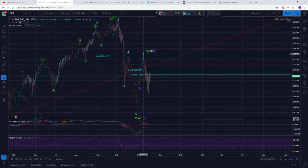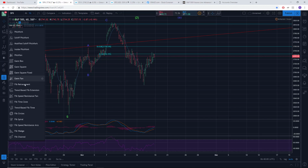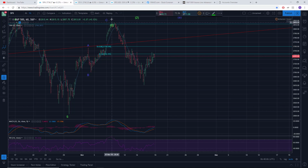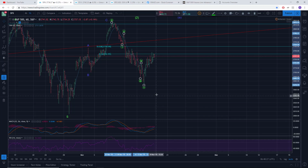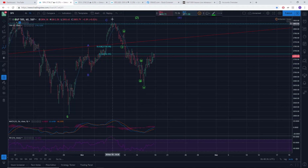And right now, if I go to the hourly chart here, you can make the case that we have, say, 1 down, 2 up, maybe a 3, a 4, and a 5. That's certainly a possible interpretation. And let's get the degree down here enough. And that would be for an overall larger wave 1 of 3.